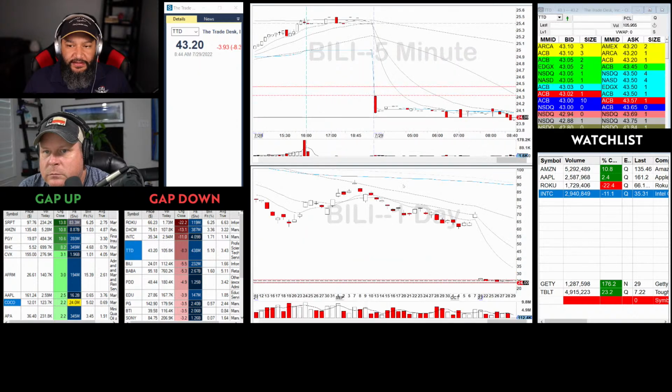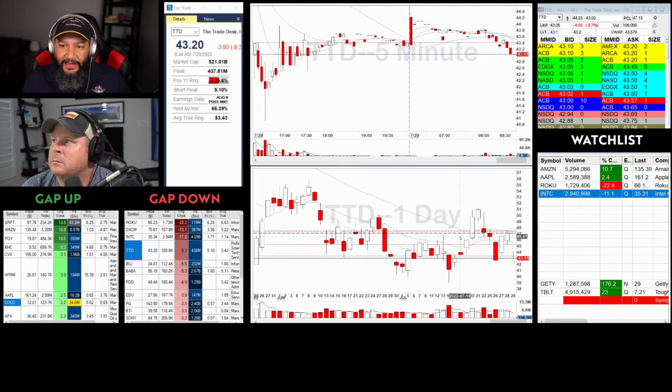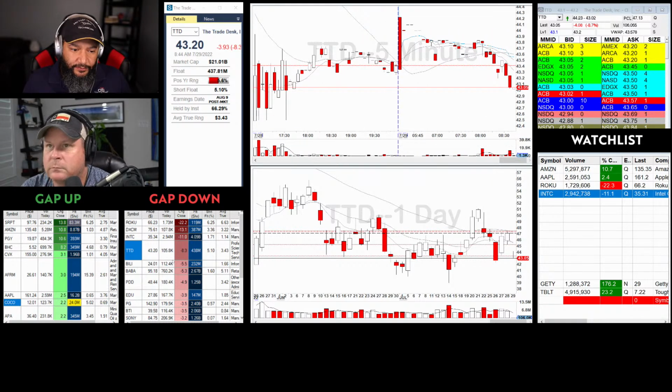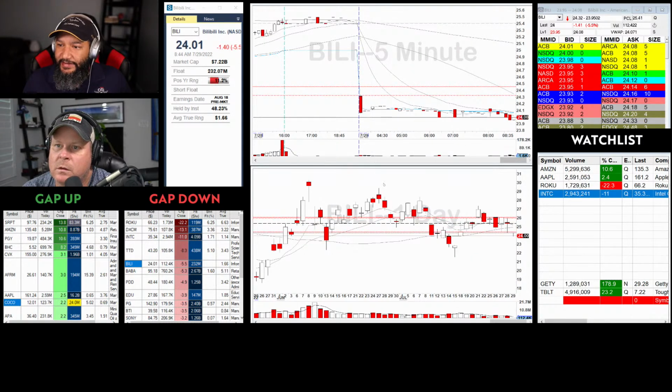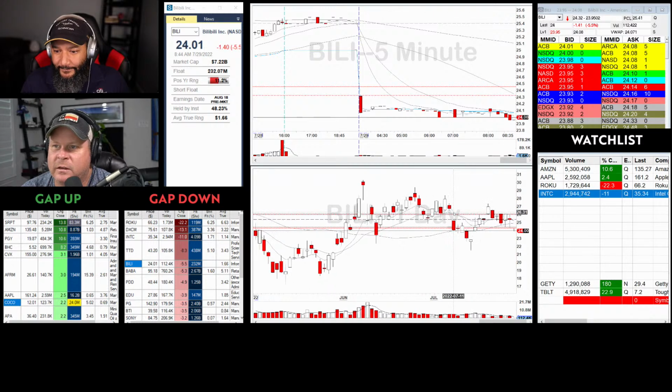Heading down, we have TTD, which is Trade Desk, and they can trade very brutal. They're very light on volume, so their intraday action could be funky at times. They just don't get that nice order flow, and their spread could be pretty crappy. So I'm gonna skip on these guys for now. Billy's down 5.5.